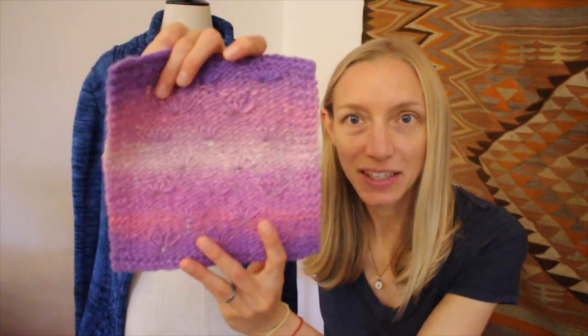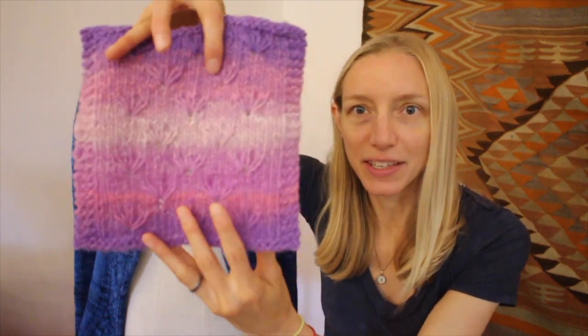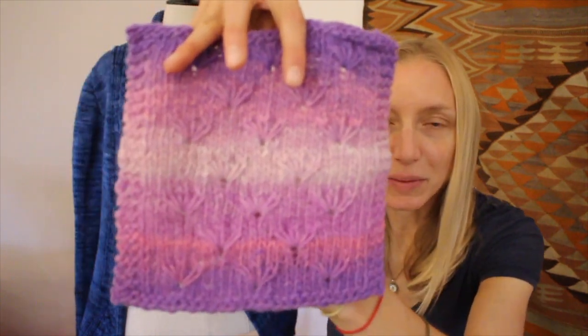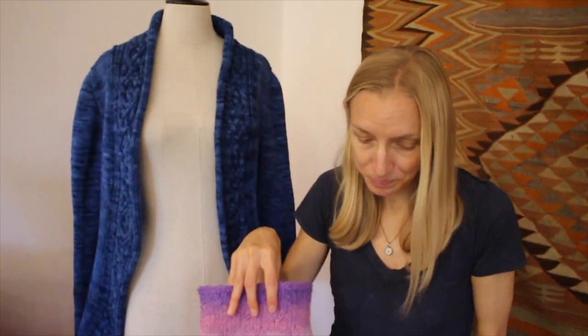Check this out. Gorgeous pattern, right? I think the Noro and the lace, which I think is being picked up there, it's just a gorgeous pattern. So here's what Lisa had to say about her square and the yarn. She said, there are a couple thoughts behind my choice of yarn, Noro Curion.